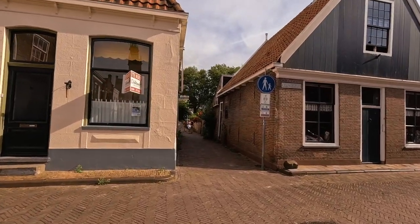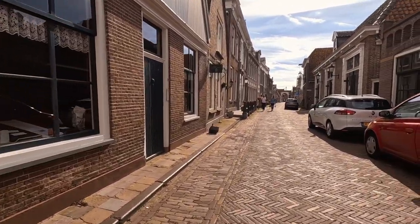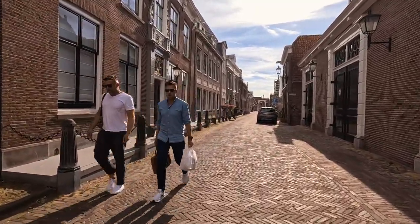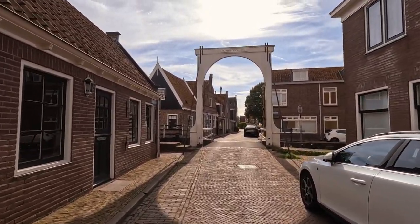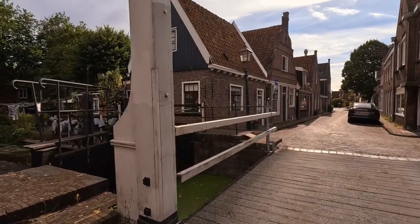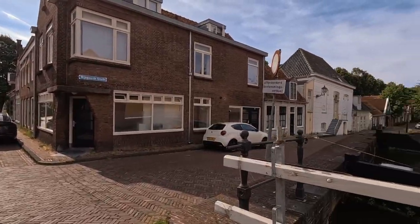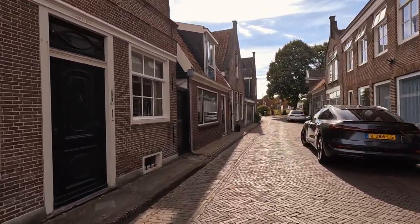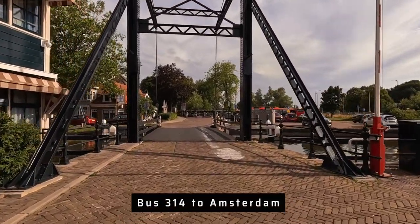And it's about a 35 minute bus ride to Amsterdam. You look at that beautiful small bridge right there. See, I'm back at the bus stop to take me all the way to Amsterdam.